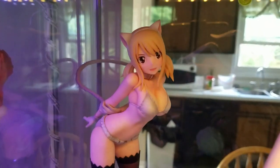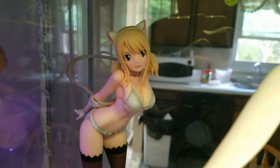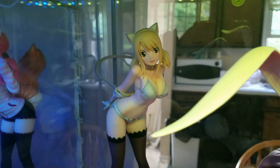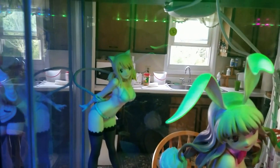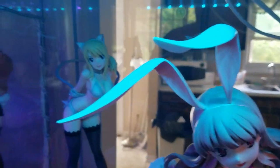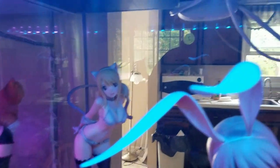So now we shall move on to the next one. So we shall start with, who else? Lucy Heartfilia. She is from Fairy Tail, of course, and this one is manufactured by Orca Toys. This is the White Cat Gravure style version of her. And she keeps getting shoved in the back, but she is a beautiful figure, and I hate it, and she deserves to be in front, but she fits so well in the back.